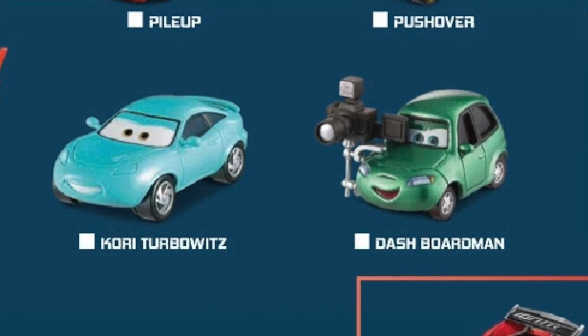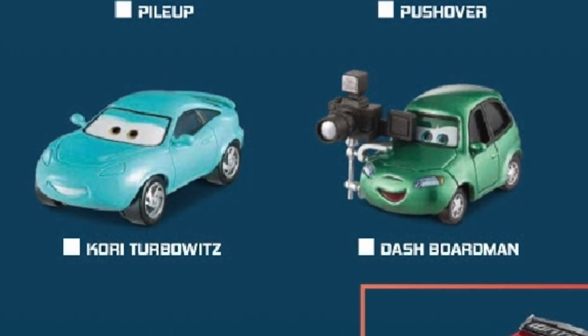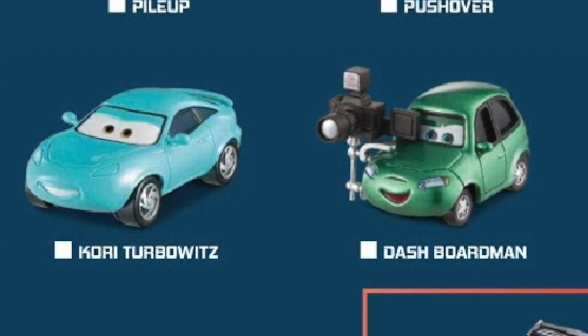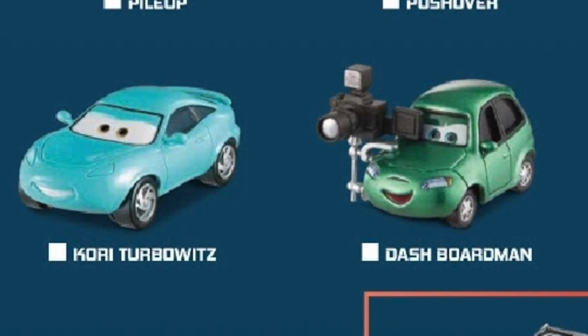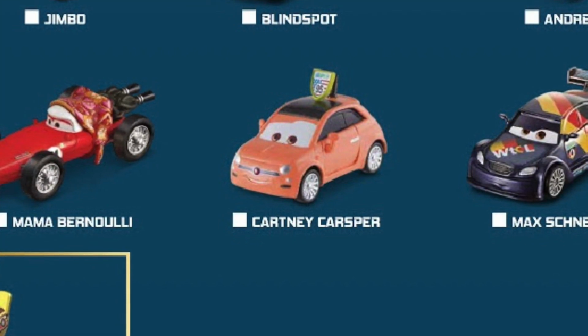Now back to the poster, we've got Corey Turbowitz, which has already been released this year, but we also have Dash Boardman, which was just revealed on this poster. He's another re-release, but it'll be great to see what Thailand might do to him and see what changes they may make. The last set of re-releases in the singles collection is Mama Bernoulli, Courtney Carspur, and Max Schnell.